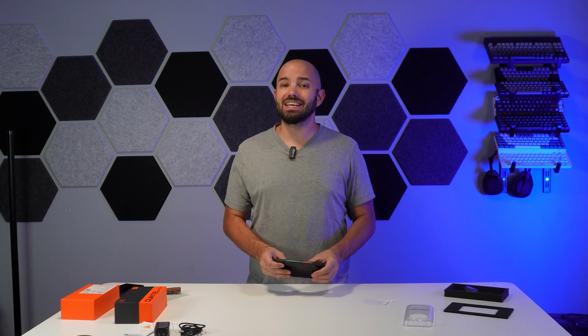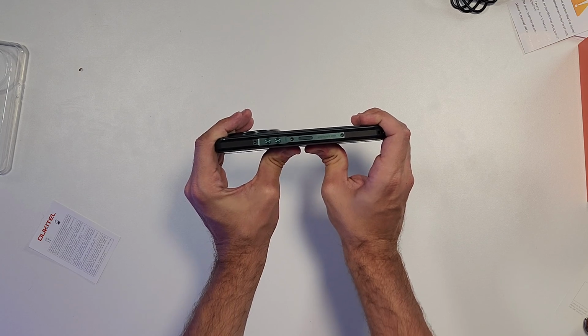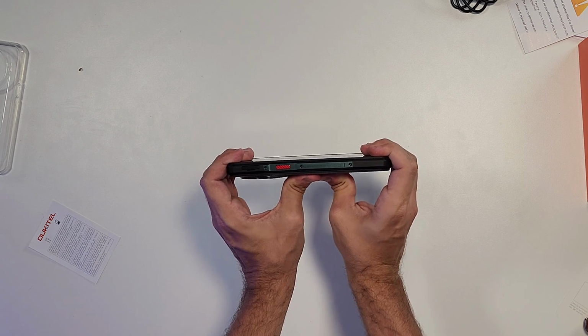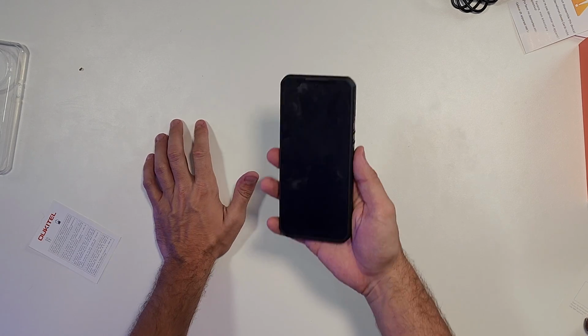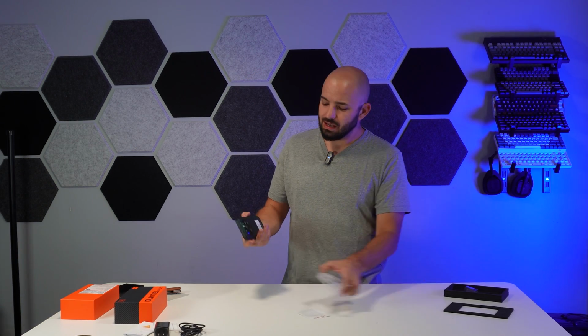Now we're gonna take a quick page from Jerry Rig Everything and we're gonna give this thing the bend test. Yeah, this thing doesn't creak, it doesn't crack, it does not move. This thing is crazy tough. Now that said, all right, so let's talk about it a bit.